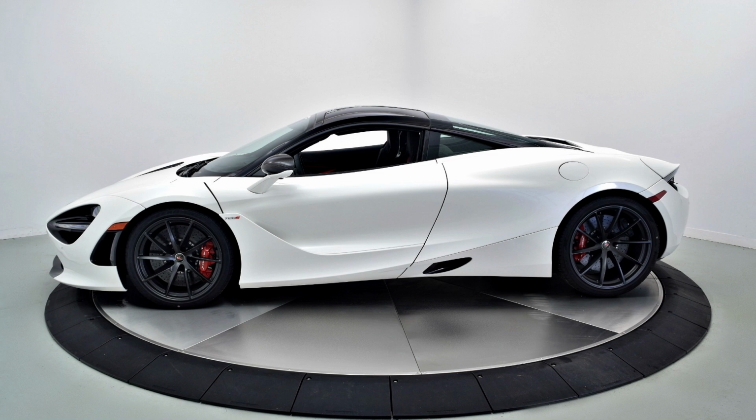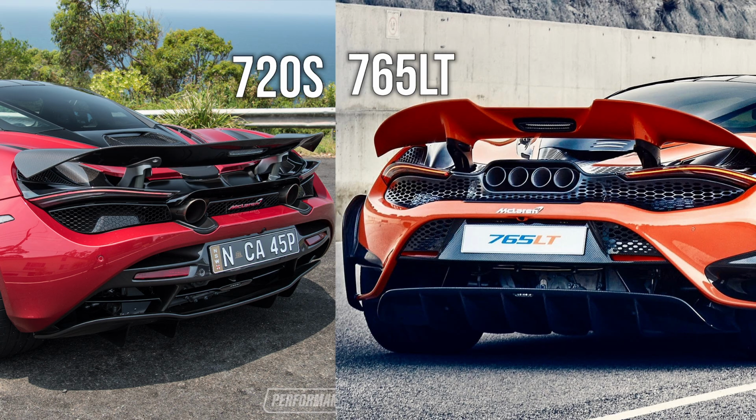Anyhow, the biggest difference between the 720S and the 765LT you'll find from the rear end. So with the 765LT, you're going to have a center-mounted quad exhaust, and in the 720S, you're going to have a dual exhaust that is separated by the McLaren badging.